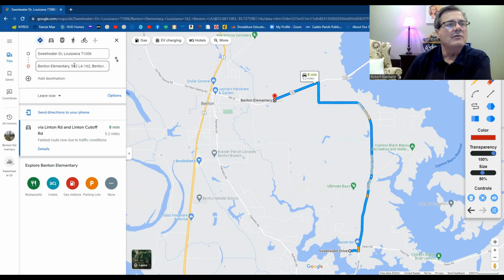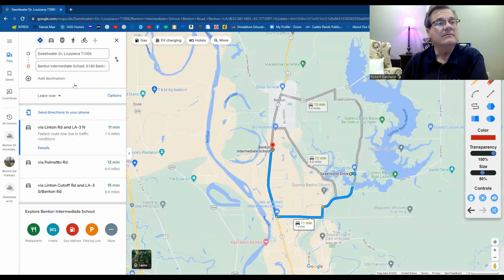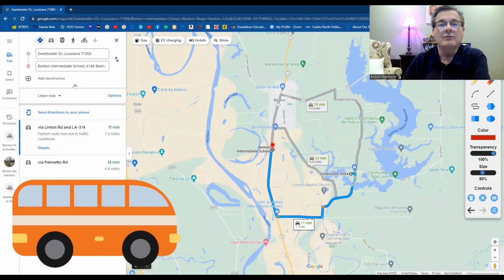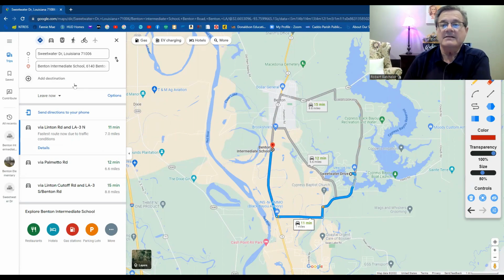Now, in Bossier, the elementary schools go to fourth grade, and then intermediate school, Benton Intermediate School, is fifth and sixth, and the middle school is seven and eight. And the middle school and the intermediate school are side by side. So you've got an 11-minute drive there to go to intermediate school.